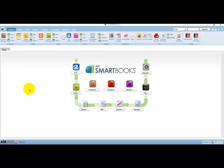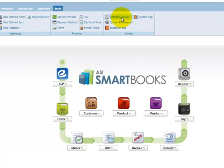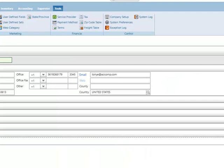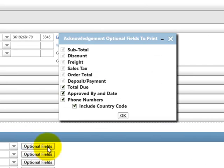The next new enhancement to review will be the ability to not print the country code and phone number on forms. We'll open up Tools on the ribbon menu, and then go to Company Setup. Under Document Defaults, we'll go to our Send method, and we're going to pick the first form on here for the acknowledgement. You can now turn off the country code and phone number so they will not print on forms. This option gives you the ability to customize and show what you wish to appear on your forms.